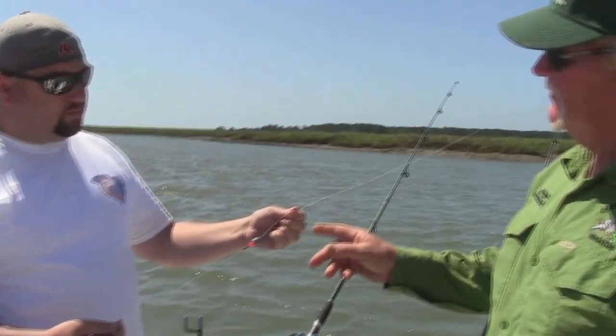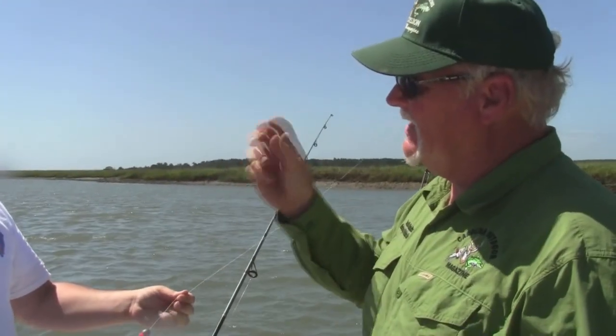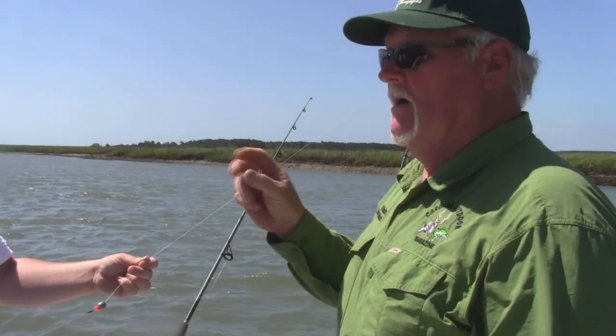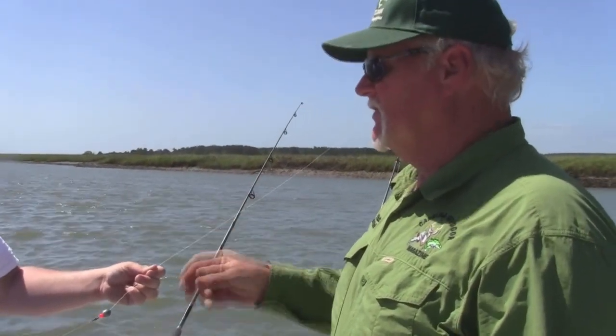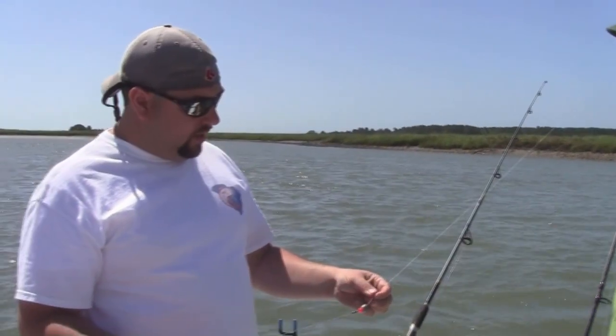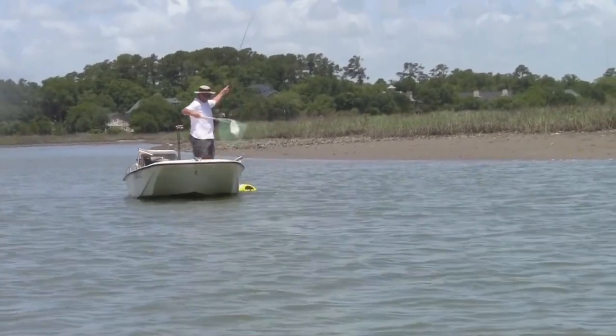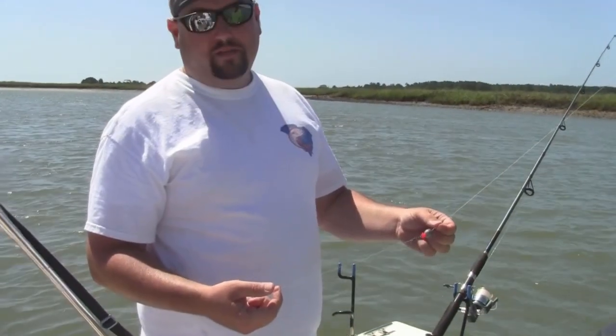I know bass fishermen do that too, because it'll click a little bit when you're dragging it. And you know, sometimes just a little bit of a click will make a fish bite. Oh yeah, exactly. And every now and then, I like to go ahead and put a little bead split shot. Oh, the split shot.